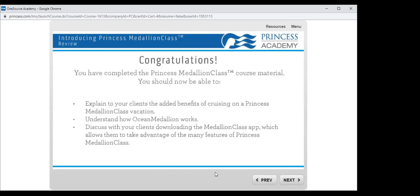Congratulations, you'll now be able to explain your clients' added benefits of cruising on a Princess Medallion Class, understand how Ocean Medallion works, and discuss your clients downloading the Medallion Class app, which allows them to take advantage of the many features of Princess Medallion Class.